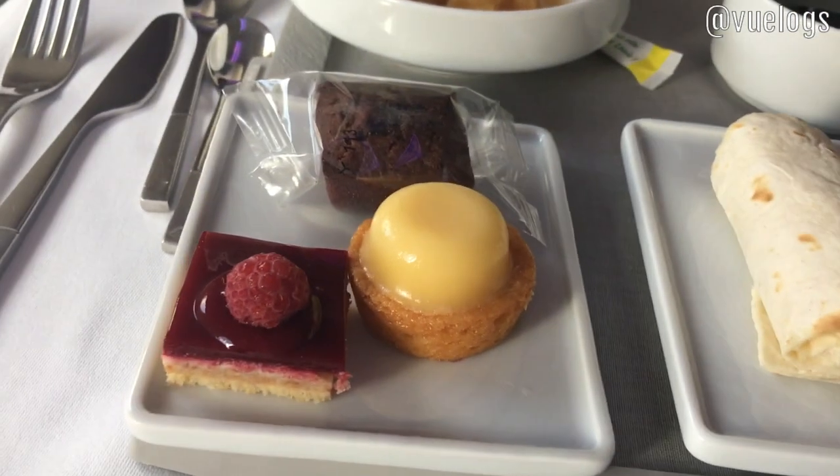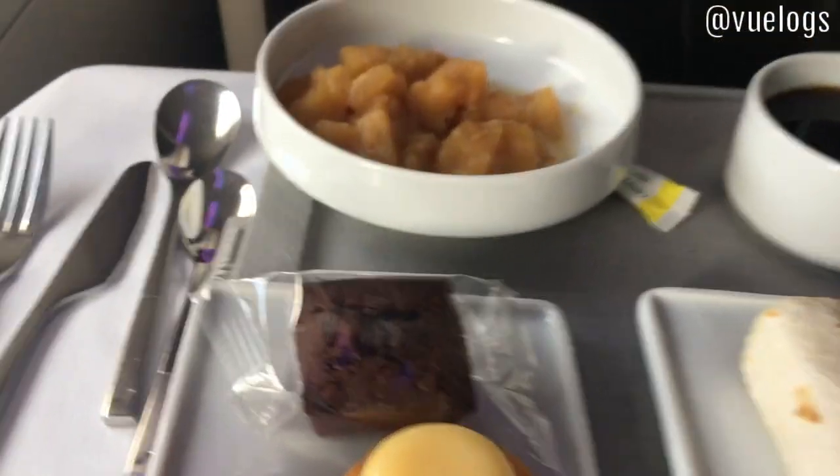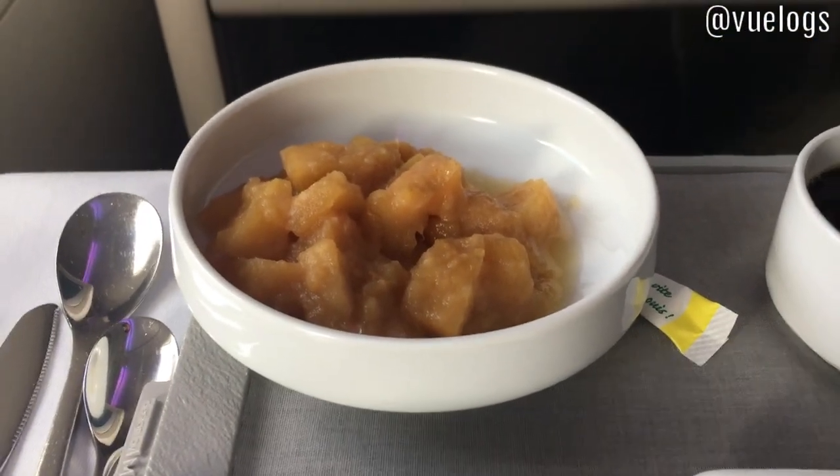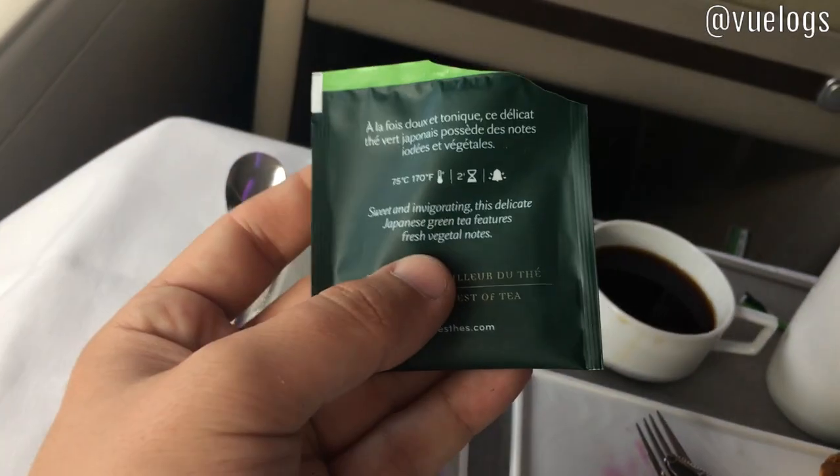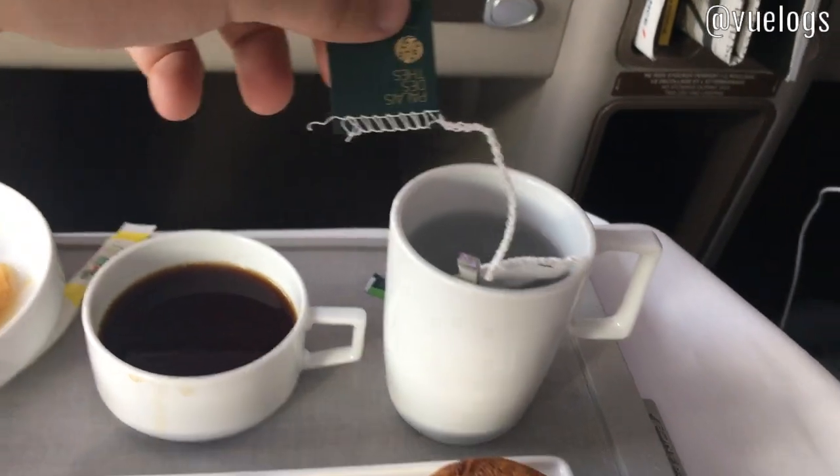And of course another dessert. For dessert, I chose the caramelized apple compote, with some coffee to wake up and some tea out of a fancy tea bag. No wine for breakfast.